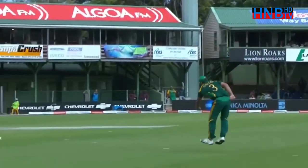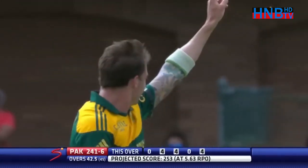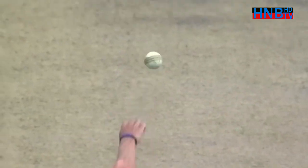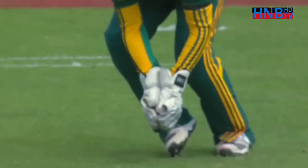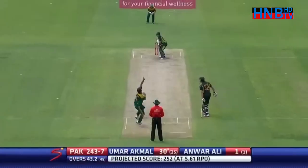Again, this jumps up, doesn't really get that close. Out. Edge here, as you can see, cross seam from Steyn. He goes for the faster, fuller delivery. Just a small edge through to the keeper. A cameo of an innings, 21. Pakistan 241 for 4.